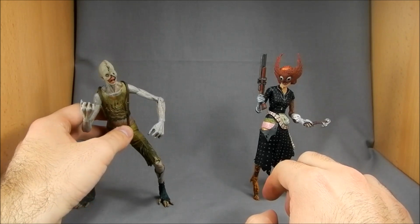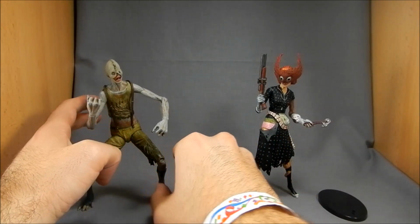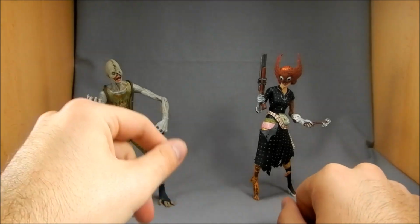Excellent figure. If you were to break these down price-wise, $17, definitely worth it for this guy. Awesome, awesome figure. Because excellent accessories, great mask, great look, great articulation, perfect.